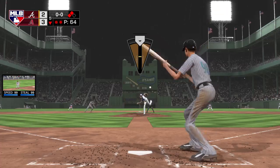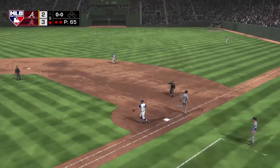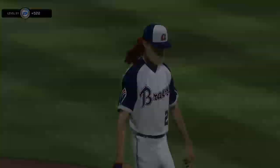Looking to keep this a one-run game. The pitch. Bunt attempt with 2 outs. On to first, and the Diamondbacks are turned away.